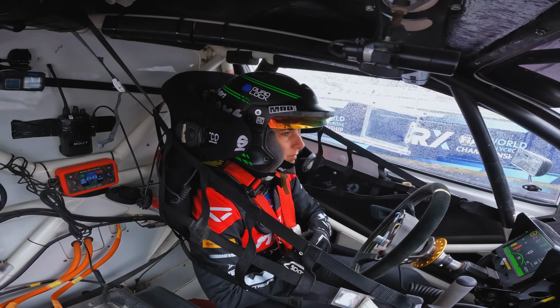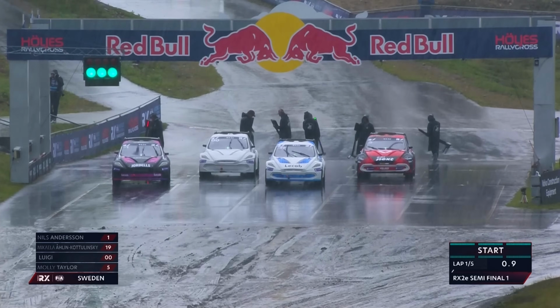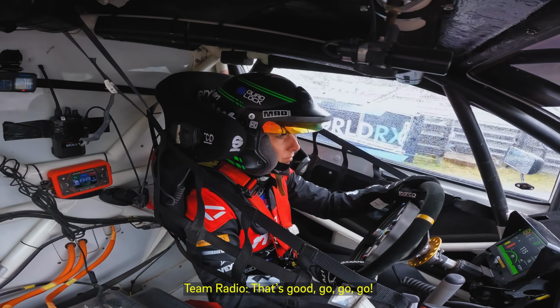So conditions have changed a great deal from this morning. I guess it builds, and then you get to this moment where it switches to, right, I've got to get on with it now. I'm here now. Now we've got to put into action, and then it just becomes this focus. We're looking for the green, and we are go. That's good, go, go, go.